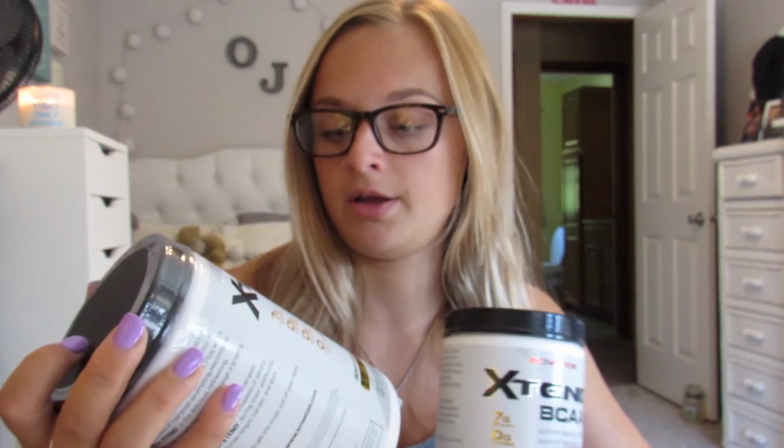0 calories. It says 30 servings, so I guess that's how many it is. I do go through it pretty quick. Like I said, this one's probably my 4th one, I want to say. And I use it every time I go to the gym. Every time. You can also use it if you're not going to the gym, if you want to drink it in the morning. Like I said, it gives you some energy, and it just tastes really, really good.